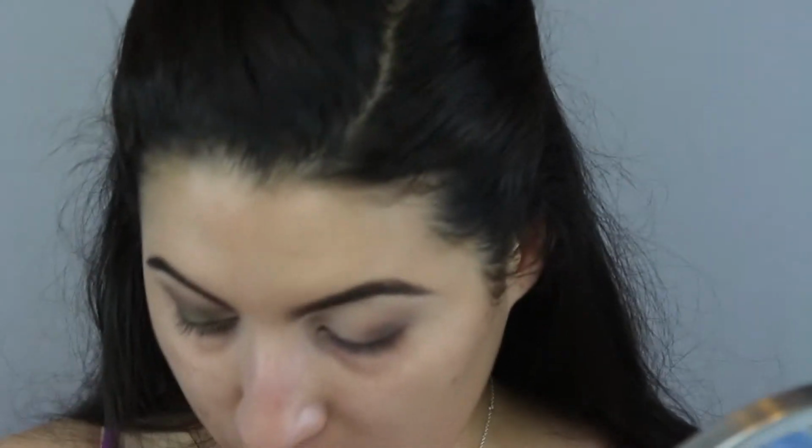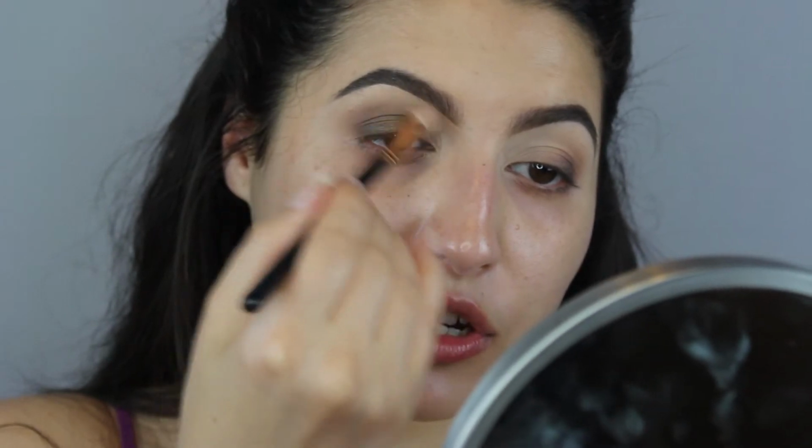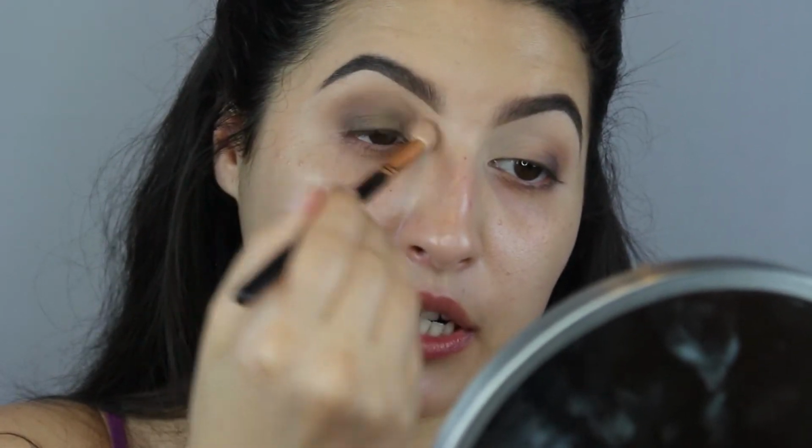If you ever want to blend out a dark color, you feel like you put too much, or you forgot to put a transition shade, whatever it is, you can always go in with a lighter color, maybe a color really close to your skin tone, and just blend that out. That should really help.